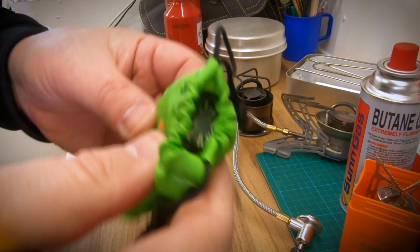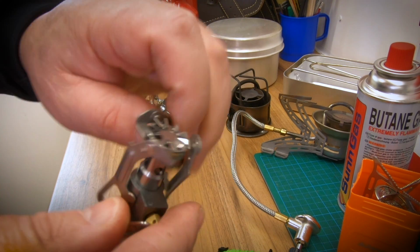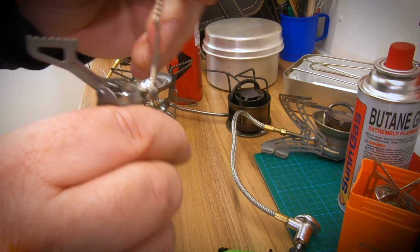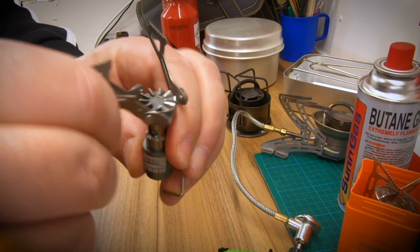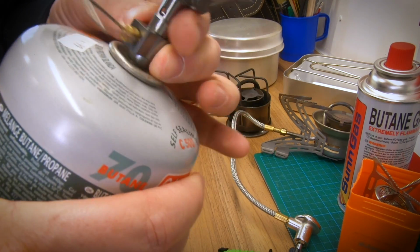Let me show you my absolutely secret weapon. Let's have a look. This here is my emergency stove. It works really well. It actually goes really hot. It screws on directly to a gas bottle.